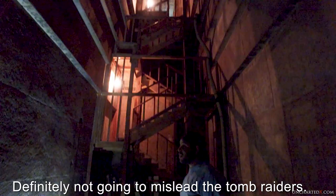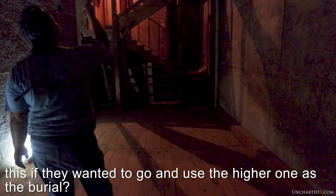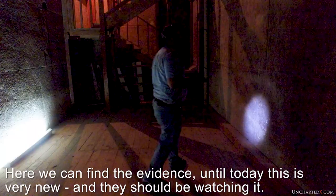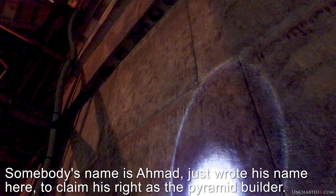And it's definitely also not a very good chamber, because why would the priest climb this, and how would they climb it actually if they wanted to go and use the higher one as the barrier? Here we can find the evidence until today. This is very new. Somebody, his name is Ahmad, just wrote his name here, to claim his right as the pyramid builder.